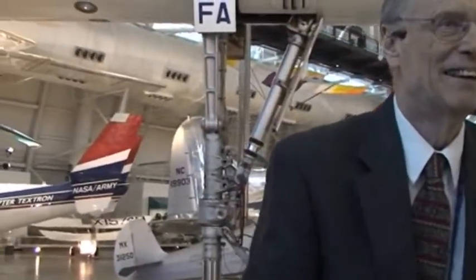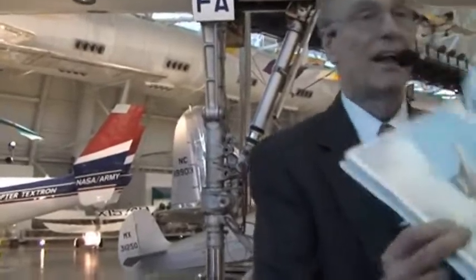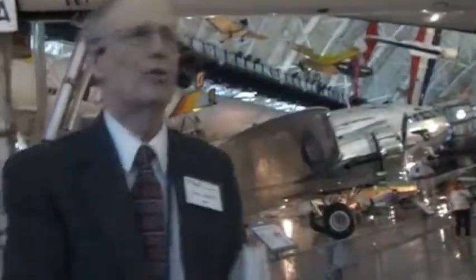I always wonder if that's the shape of it. No, it's just when it's landing or taking off. Okay. Yeah, it's a beautiful airplane. It used to fly in here to Dallas.